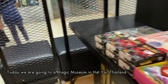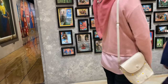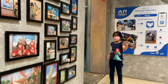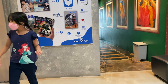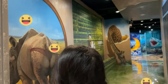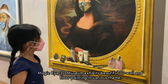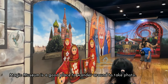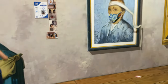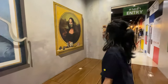Today we are going to a magic museum in Hat Yai, Thailand. Magic Eye 3D Museum exhibits beautiful 3D wall and floor painting in various themes. Magic Museum is a good place to wander around to take photos. We had a good time, became the center of the artwork of the images.